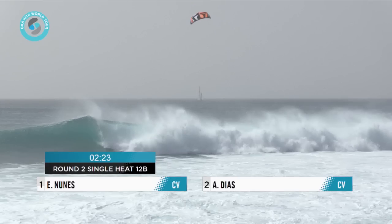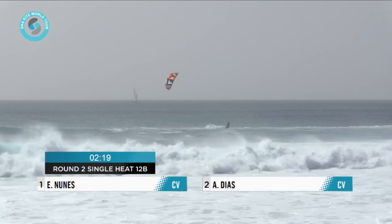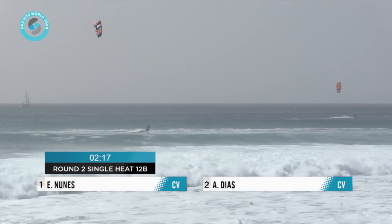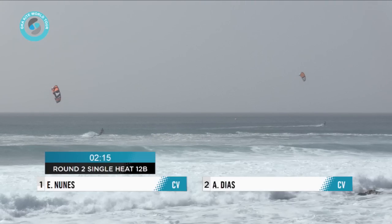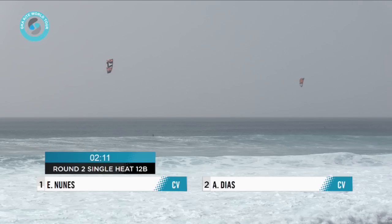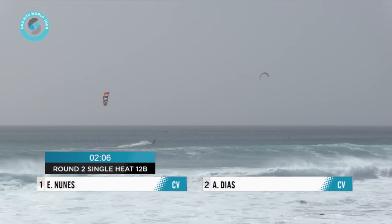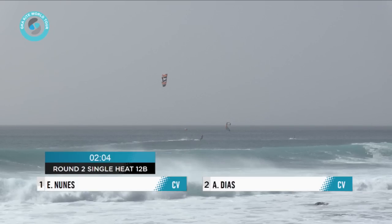So this is competition. Riders have to take this into account. It's not a free ride session. It's not what you want to do, it's what you need to show the judges and what they want to see. The progression of the sport. They want to see innovation. They want to see the surfing. They want to see you mix it up and make the most of the conditions at hand.